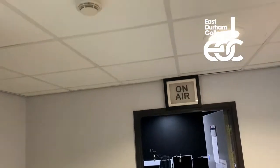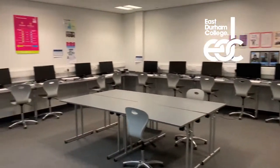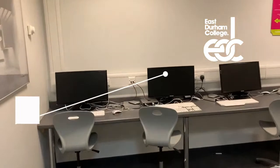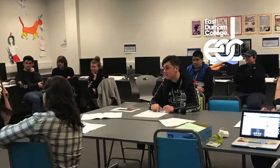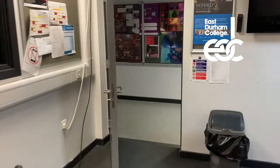So that's our radio studio, and we're going along the corridor now and into our second Mac suite. Now this is replicating all of the equipment that's available downstairs, so the full Creative Cloud suite. We have audio recording capabilities, Adobe Audition, which is really good for making radio shows with.